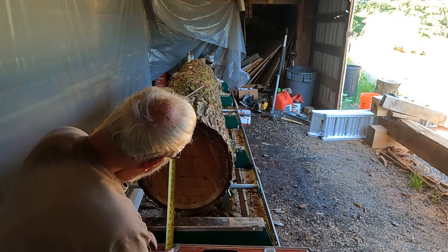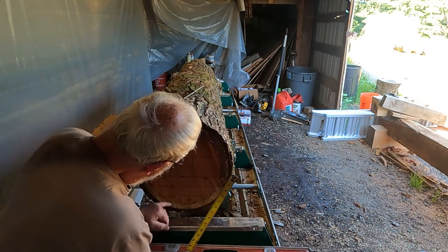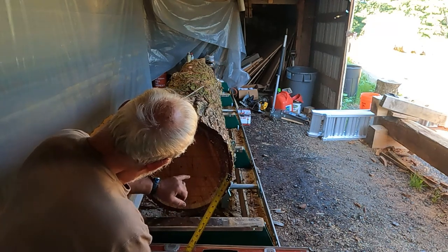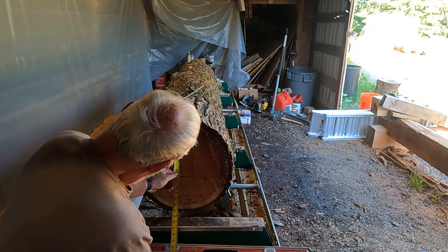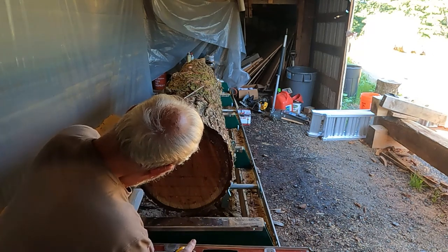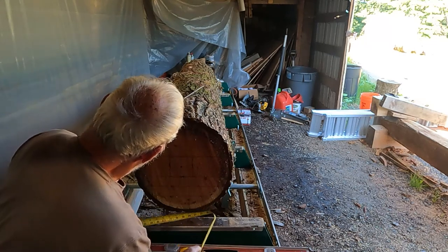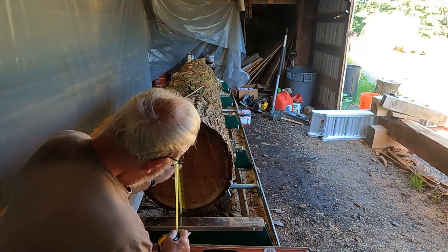And that would give me a 4x4, true 4x4, and 1, 2, 3 1.5 inches. And 1, 2, 3 1.5 inches up above. So why don't I try that? Although we're going down to the other end, so it may not work as well. We'll try it.